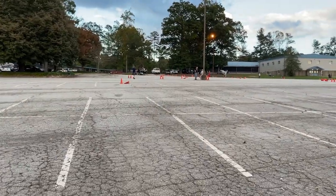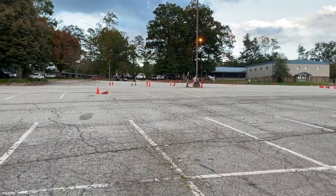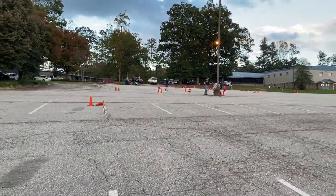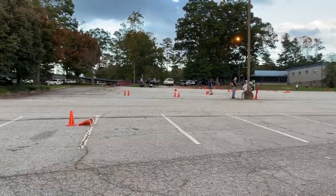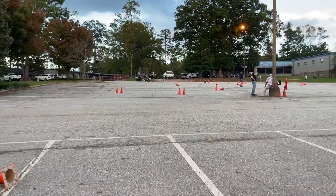So it should be fun. Thing about autocross, if you've never done it, you get out here and you just drive it as fast as you're comfortable. If you're not the fastest on the track, it's fine. The good part is the next run will be faster. So there you go.